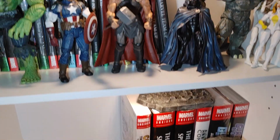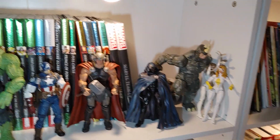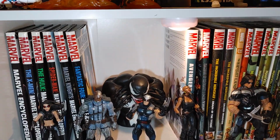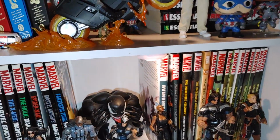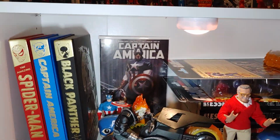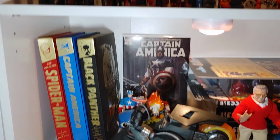But I do have the first 3 already saved at my local comic book store. The stuff that Signature's doing with Titan. Is it Titan? I think it's Titan. It's some more hardcover. So again, if you notice, I'm on my Marvel side here, and I try to keep the figures to match what's going on.